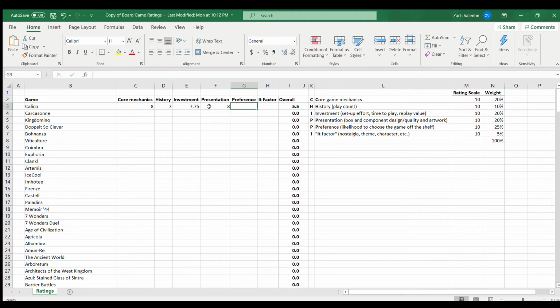Preference is weighted pretty heavily, but this just comes down to what game you're going to choose off the shelf. Are you going to come back to this game, so that when people are asking, what game do you want to play, you're always going to this game? Or is it one that someone else is going to have to suggest to get you to actually get it off the shelf and play the game? So this is going to come down to, deep down, what's your favorite game and what games do you like the most? So then you'll enter in a number there.